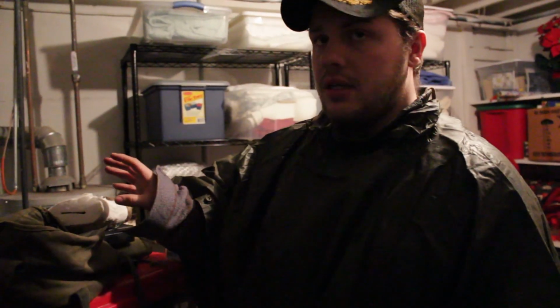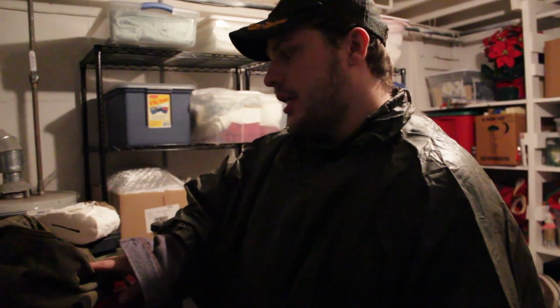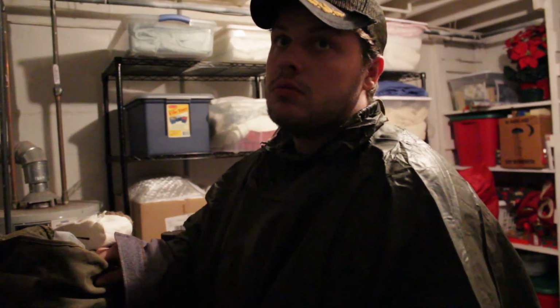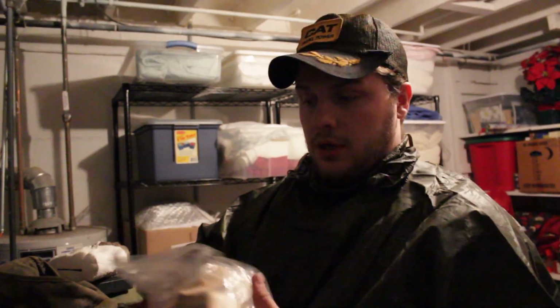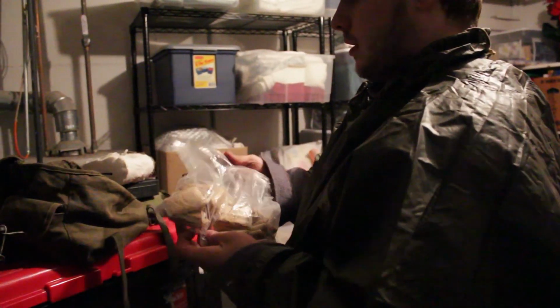How old is it? How old's the toilet paper? Yeah. I packed this thing probably 2 years ago. And the toilet paper is how old? Well, 2 years. I packed it 2 years ago. I have older toilet paper in here. I got World War II toilet paper. Check that out. For real. These are rations.